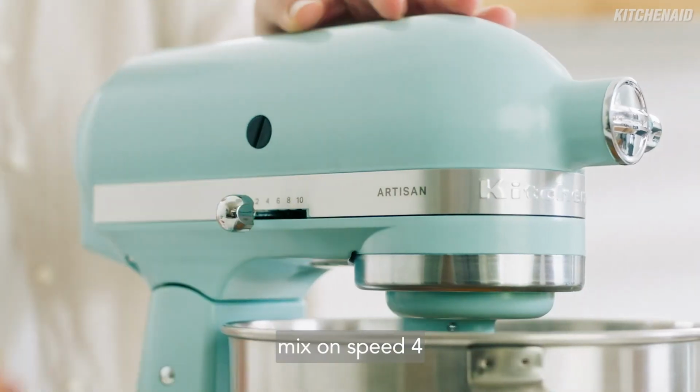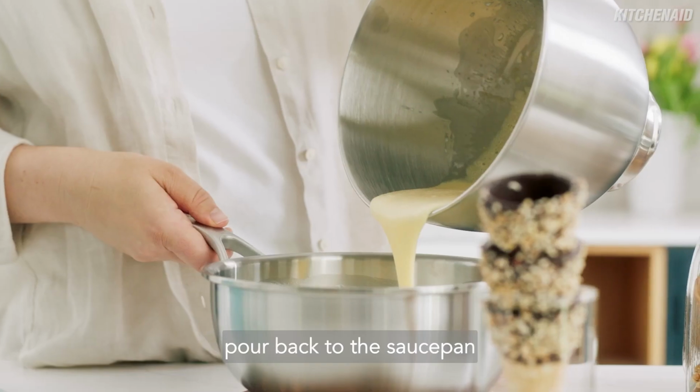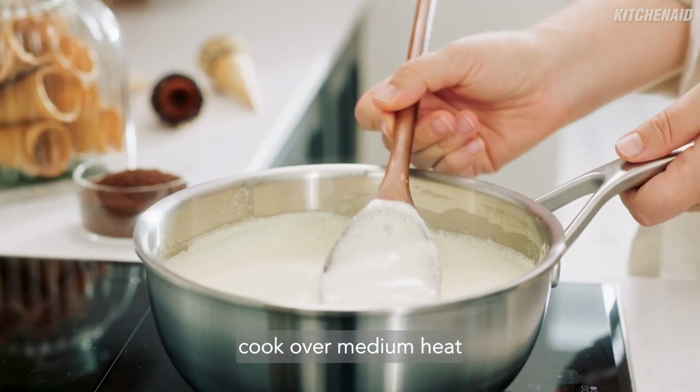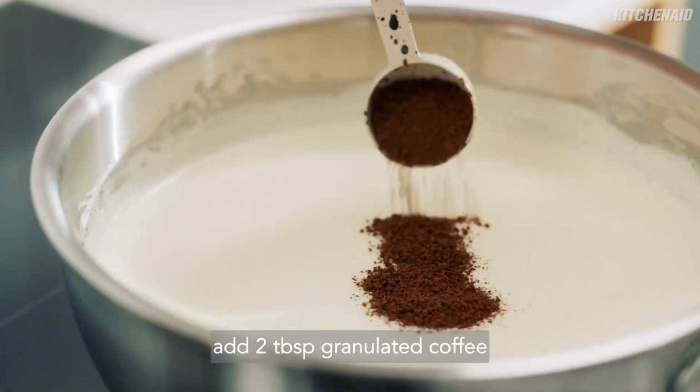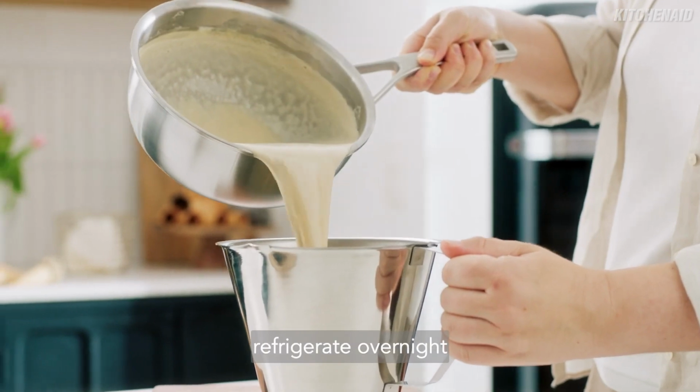The KitchenAid stand mixer is already a versatile tool in the kitchen, known for its ability to handle tasks from mixing batter to kneading dough. With the addition of the ice cream maker attachment, it turns into an efficient ice cream maker as well, compatible with both tilt head and bowl fit mixer models.